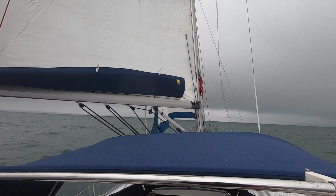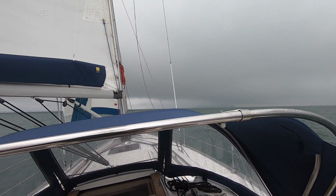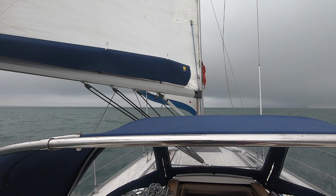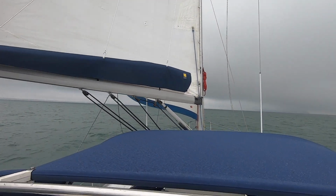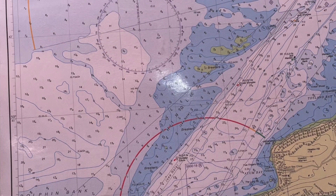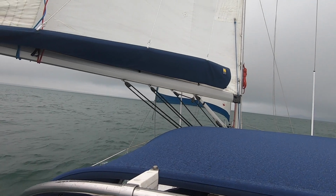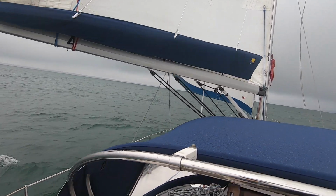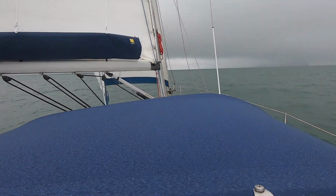So I'm just going to sort the front sail out, but instead of going to the end as I was planning to, everybody's just turned and is doing exactly the same. So we're going to go in this way now and try and pick up the north channel, because I don't think we need to go any further that way. We've got decent wind now pretty much behind us, so once that front sail's dealt with, we'll follow these guys in and then make a little bit of a turn. There's Hurst Point there.